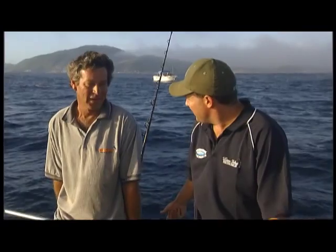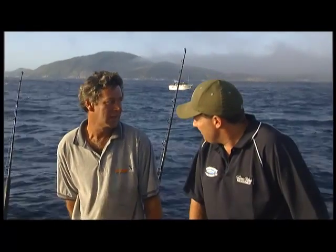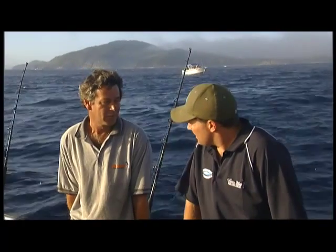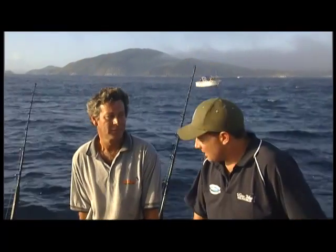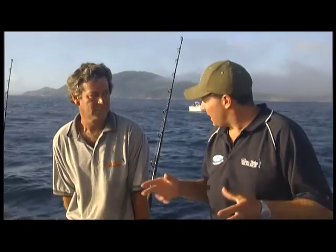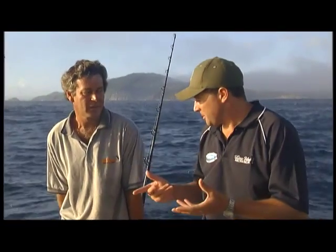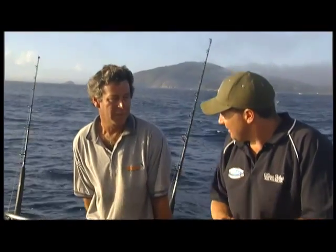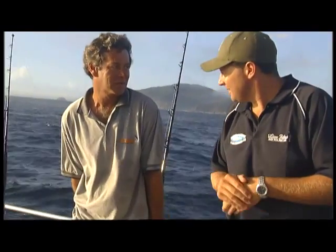Now, what are we doing here? We're over some bottom? Yep, we're fishing over a reef here. We've got some bait set deep for cobia, and we've got surface bait out for marlin. Okay, so live bait fishing, I guess it's a bit of a lucky dip as well. Yeah, anything can happen. There's been a few jewfish here. You can pick up some pearl perch and snapper and things like that, or take the baits as well. All right, anything can happen.